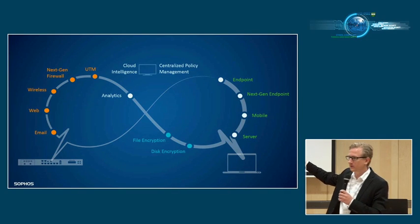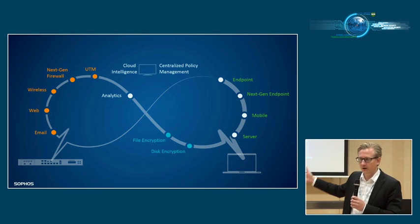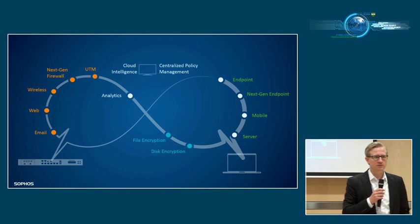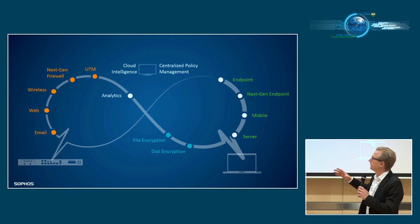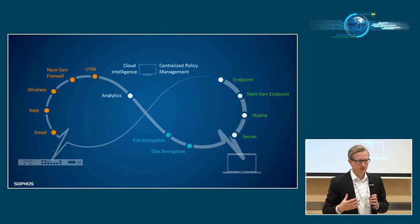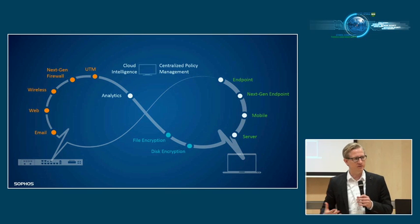Basically, if you look on the left-hand side, you see the network protection products that we have: the UTM, the next generation firewall, the web and email appliance, and of course also wireless solutions. On the right-hand side, you see the endpoint protection, the next generation endpoint, the mobile and server protection, and also encryption solutions. My presentation today will focus on our next generation firewall, our next generation endpoint, and our file encryption solution, and show you how these different security solutions can work together to offer the end customer better security.